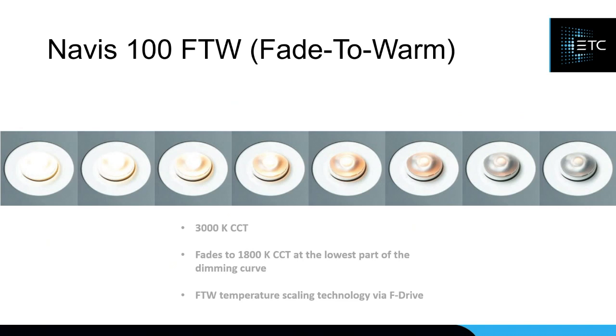In addition to the fade to warm technology in the luminaire, we've actually added an option in the F-Drive component as well, the centralized driver component that we'll discuss in more detail later. But that provides the option of something that we call fade to warm temperature scaling technology, and that allows you to adjust the point in the intensity curve where the fade to warm completes and it meets its 3000 Kelvin finishing color temperature. That'll make more sense as we talk about the F-Drive component as well.